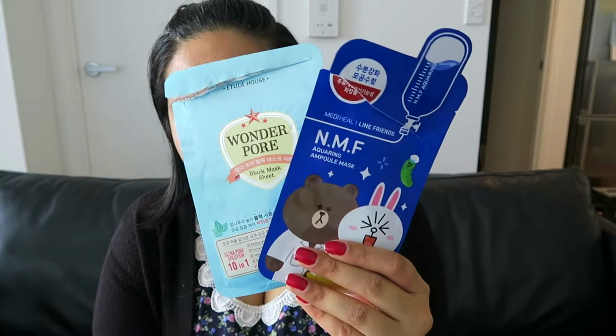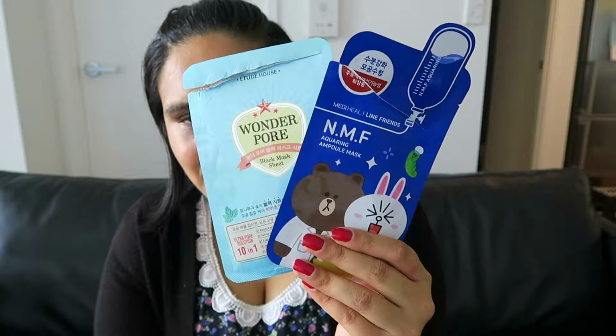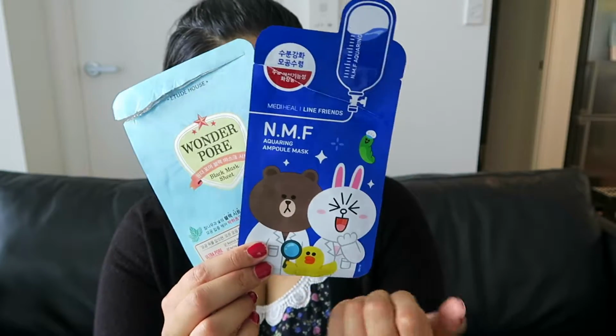and I'll let you know if I notice any difference with that anti-wrinkle tiger mask. The next 2 face masks I got from a store called the Cosmetic Store. So the first mask I have is this mask here, and it is the Mediheal Line Friends Aqua Ring and Poly Mask, and I liked it. I bought a pack of 10. I have a few left. I've used it maybe 2 or 3 times now.